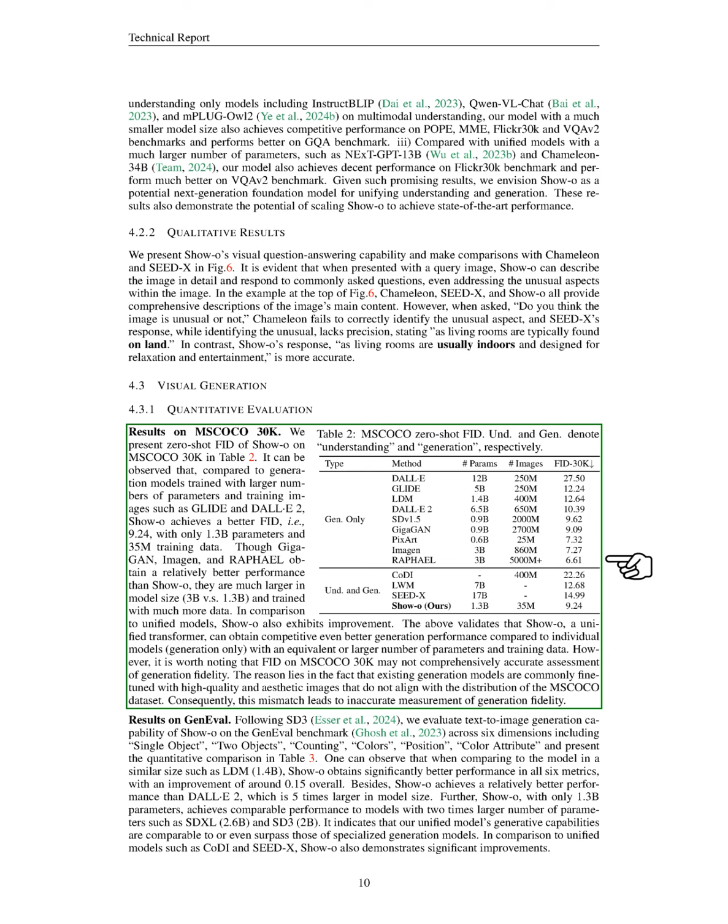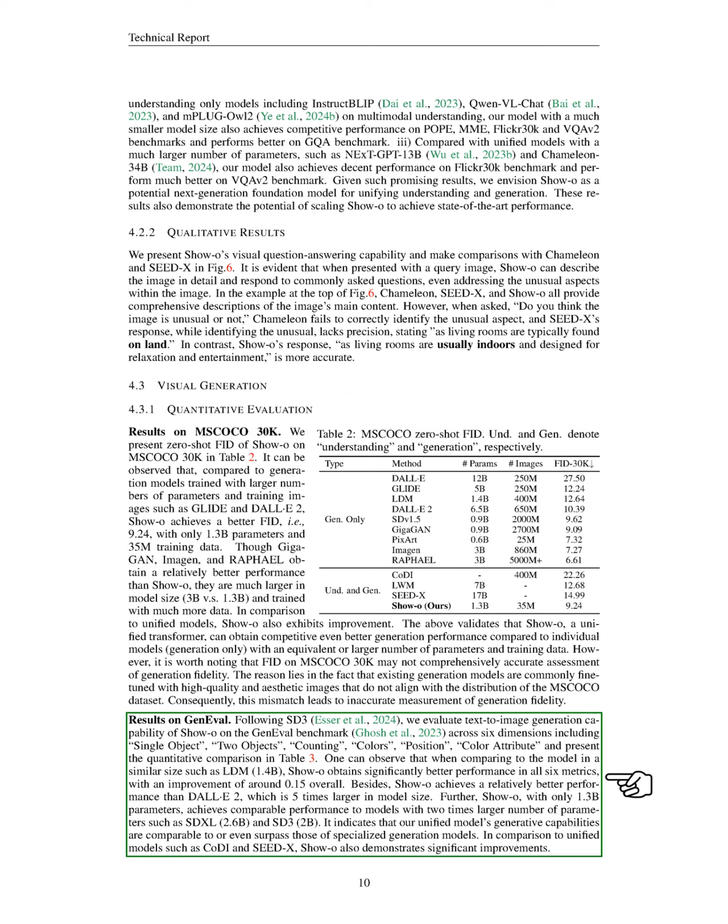Finally, we assess Show-O's text-to-image generation capabilities on the GenEval benchmark across 6 dimensions. We find that Show-O outperforms similarly sized models like LDM and even does better than DALL-E 2, which is significantly larger. This suggests that our unified model's generative abilities are on par with or exceed those of specialized models. Overall, Show-O shows significant improvements compared to other unified models as well.